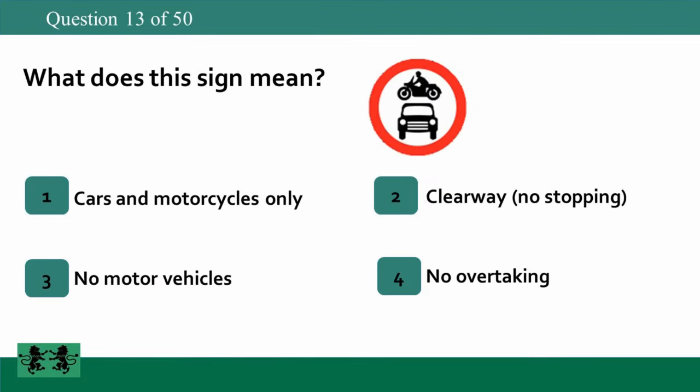What does this sign mean? 1. Cars and motorcycles only. 2. Clear way, no stopping. 3. No motor vehicles. 4. No overtaking. The answer is 3. No motor vehicles.